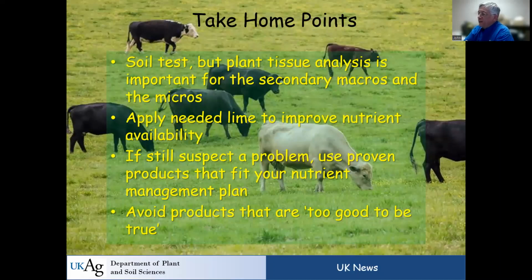So the take-home points I'm going to leave you with this evening are: soil test, but use plant tissue analysis because it's important for these secondary macros and the micros. Again, always think about keeping your pH in the right place to improve nutrient availability, because many of these micronutrients' solubility and availability is a function of pH. Keep it in that 6 to 7 region.